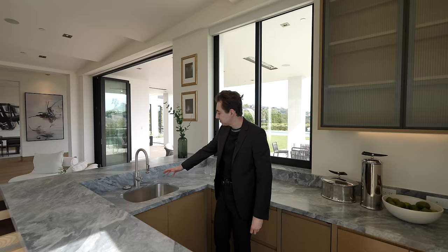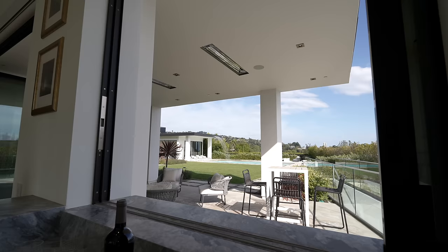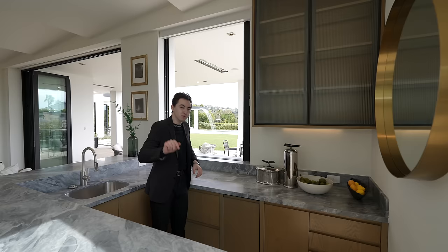You've got your stainless steel sink over here, and what I really love about this bar is how you can actually interact with your guests who may be outdoors from this set of pocket sliding doors. So in case you want to serve drinks to your guests who may be sitting outdoors, you can easily do that from the comfort of your own home, which I do really like. Beautiful views of your backyard once again and Beverly Hills. We'll see it a little bit later. Make sure to stick around.